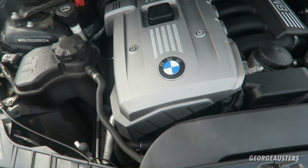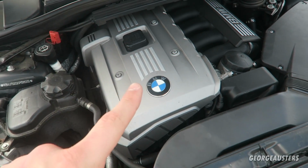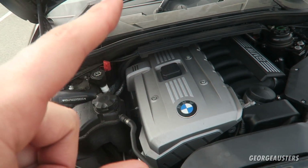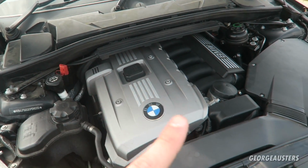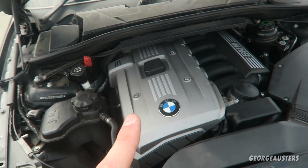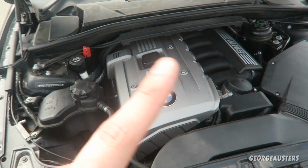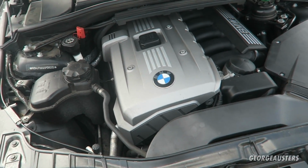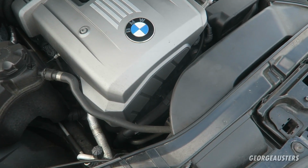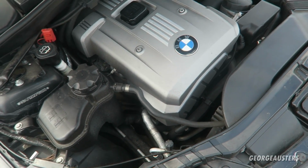The next problem I have on this engine is the thermostat. I cannot seem to get the coolant temperature up any higher than 75 degrees. It is supposed to reach a temperature of around 100 to 110 degrees Celsius. I cannot seem to get anywhere near that, so I'm pretty sure the thermostat is bad.